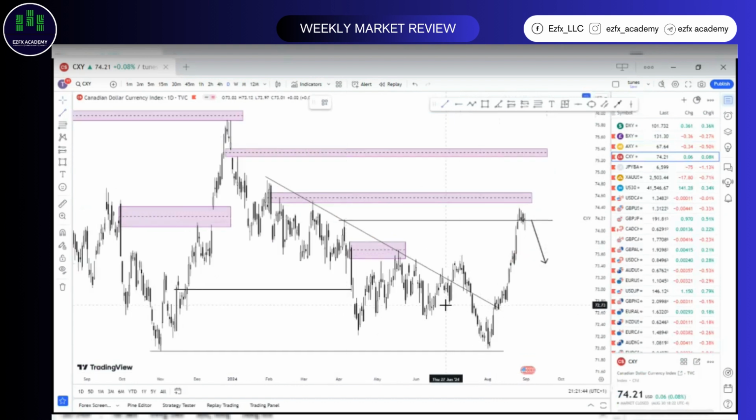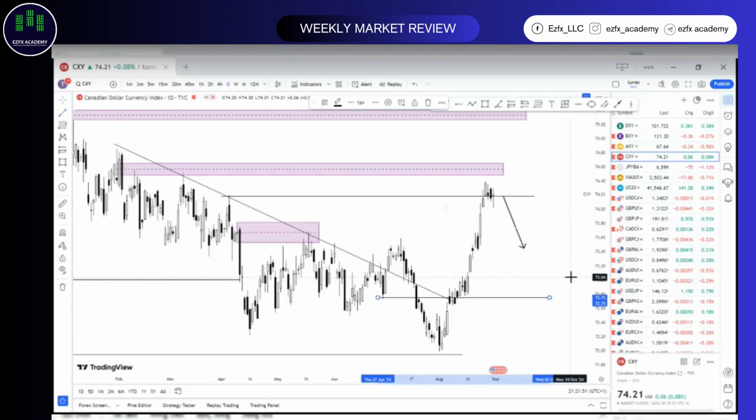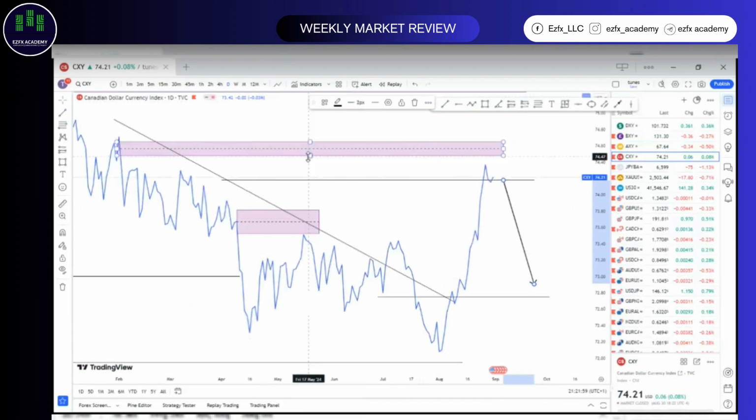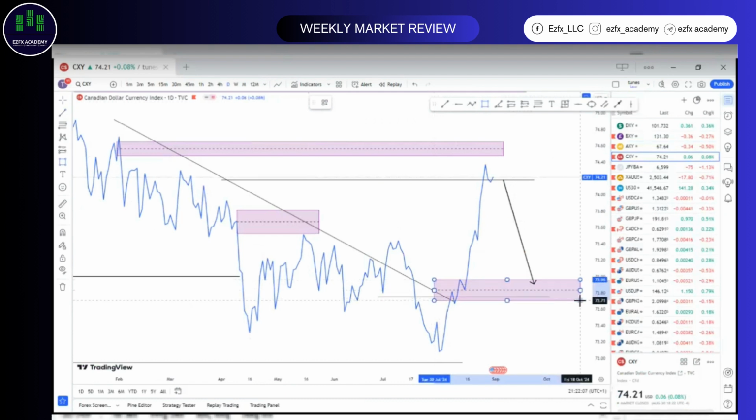for maybe a short retracement. All right, so something like this, and then we get to see price continue bullish. But I think for the majority of this week, I'll be watching out for CXY to be bearish, and as you can see, this is also a pivot region around here. Maybe I can just mark this whole area out.